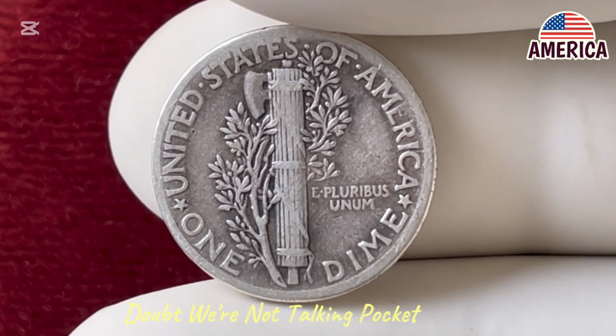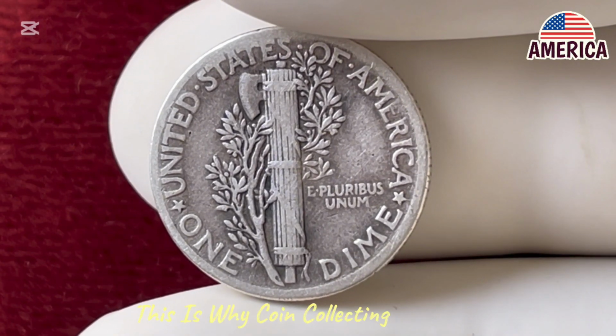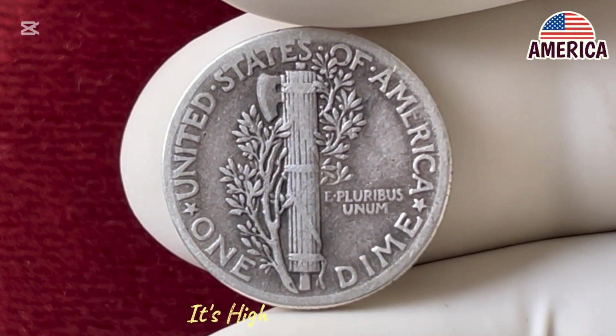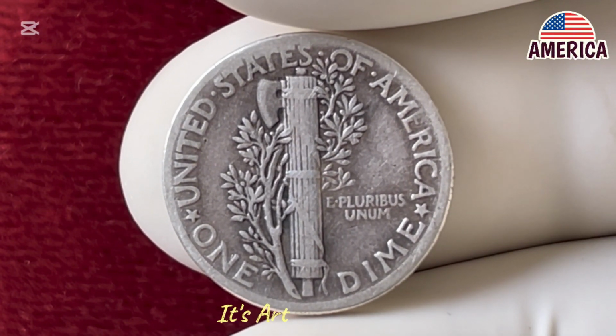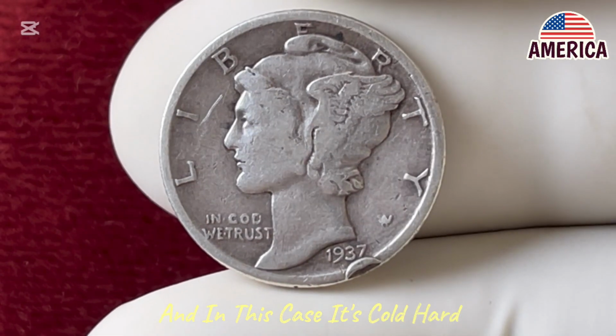We're not talking pocket change. We're talking legacy wealth. This is why coin collecting isn't just a hobby, it's a form of treasure hunting. It's high-stakes investing. It's art. It's history. And in this case, it's cold, hard cash.